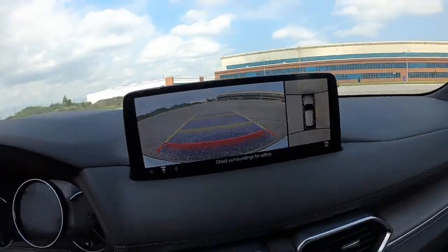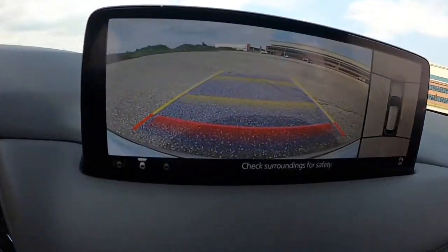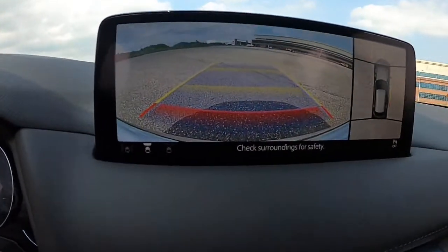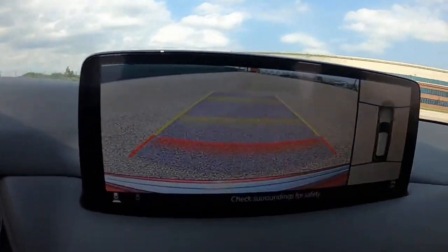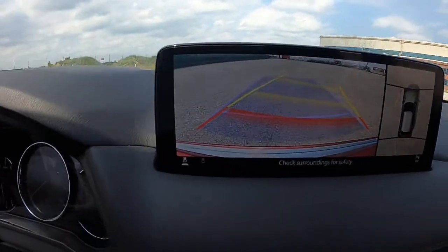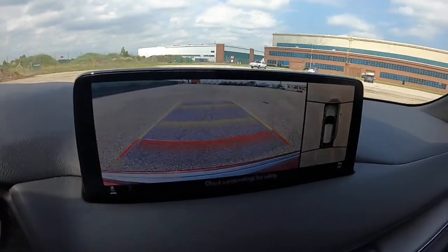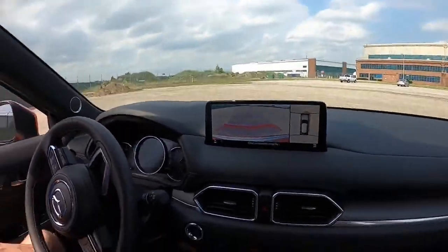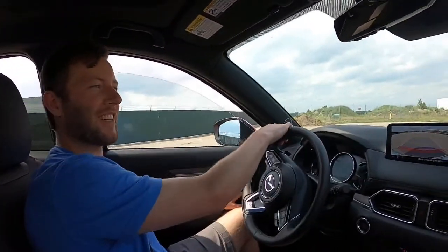You can even pick, let's see here. Is it a touch? I don't believe it's a touch. I don't know how you switch those. Either way, it looks really good. It refreshes well. Much higher resolution and much bigger part of the screen. So, huge upgrade there for the CX-5, as the Topher likes to call it. The CX-30 and the CX-5.